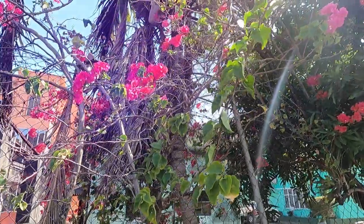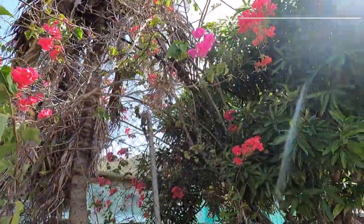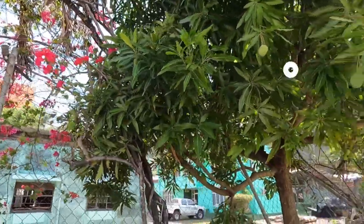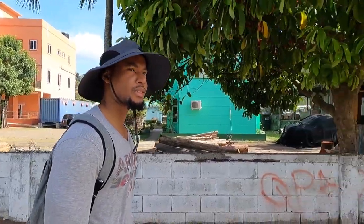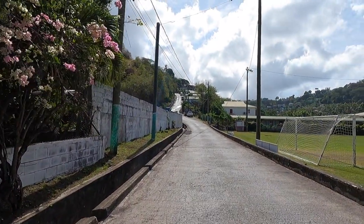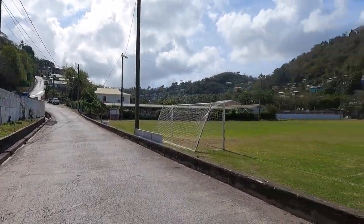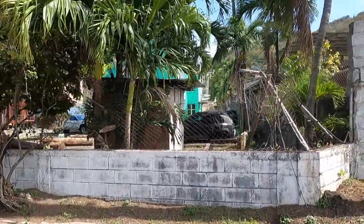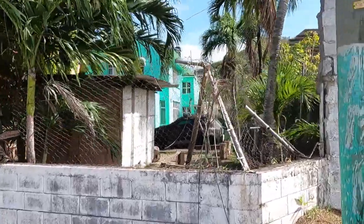And we start off by seeing the bougainvillea, which is the national flower of Grenada. I show it to you guys in like every video. And today I'm joined by my brother Sidoni. Hey guys, morning. So we are going to be heading up this hill, and we are right next to Queen's Park here. And on the left here we have the forestry building in green.